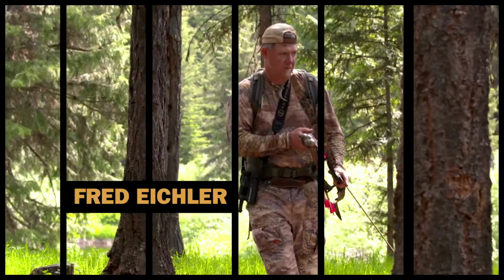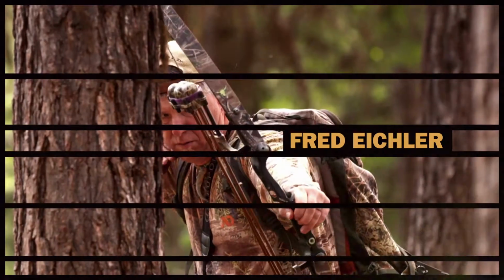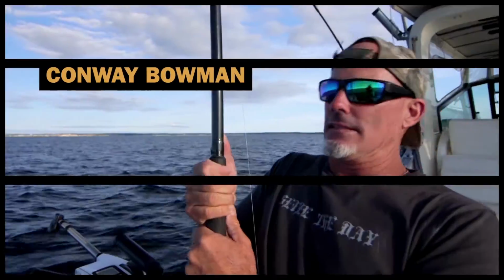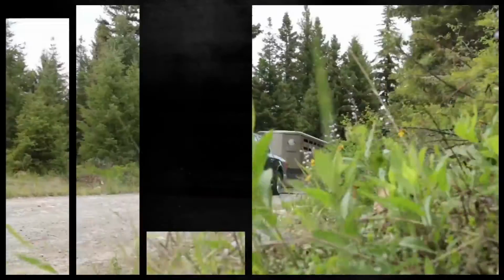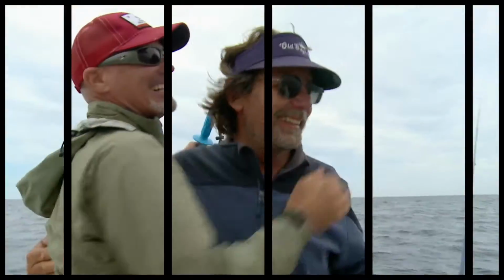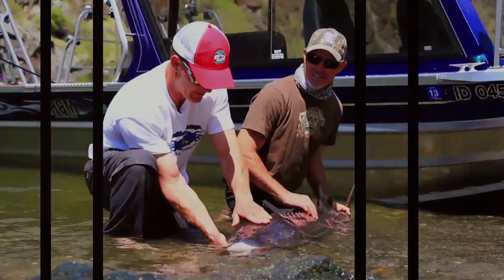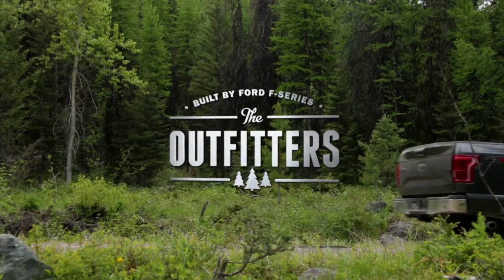Fred Eichler has taken all 29 species recognized by Pope & Young with a recurve bow. Conway Bowman cracked the code for Mako sharks on the fly. The outdoors has led them to adventures around the world. Now, 2 of North America's most accomplished sportsmen and their Ford trucks are on a mission to learn the secrets and stories of America's best outfitters. This is The Outfitters, built by Ford F-Series.